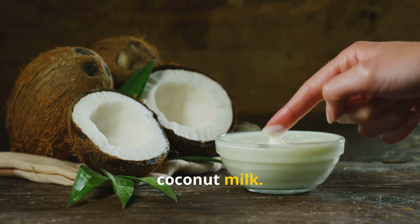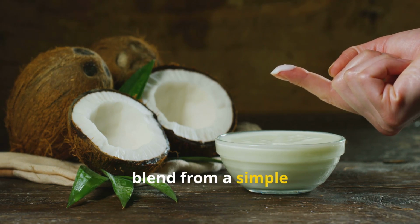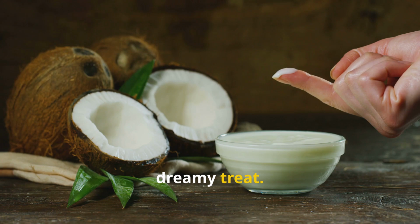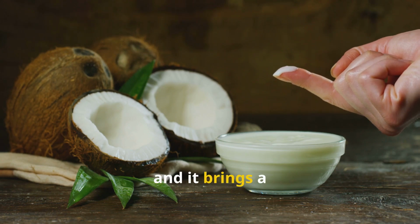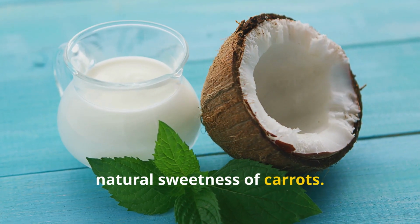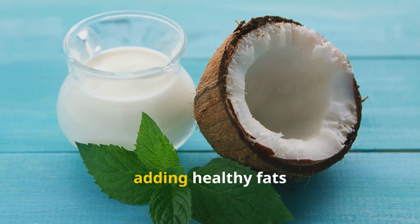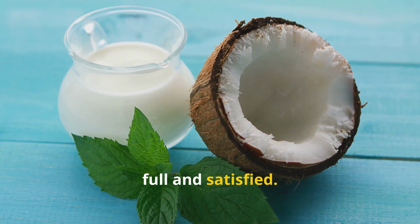Now grab some coconut milk. Coconut milk is the secret ingredient that transforms this blend from a simple juice into a creamy, dreamy treat. It's rich, it's smooth, and it brings a subtle tropical flavor that pairs perfectly with the natural sweetness of carrots. When you pour that coconut milk into your blender, you're not just adding flavor, you're adding healthy fats that help keep you full and satisfied.